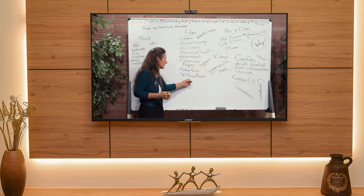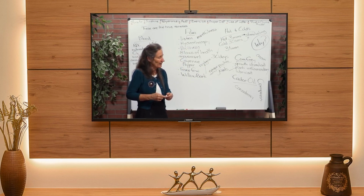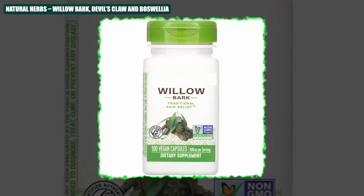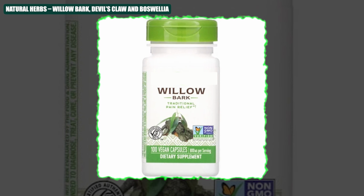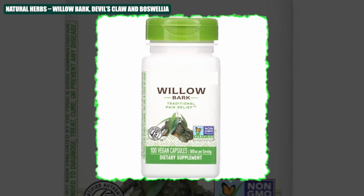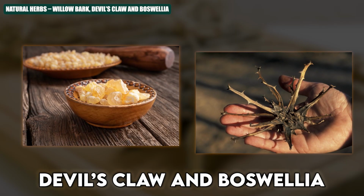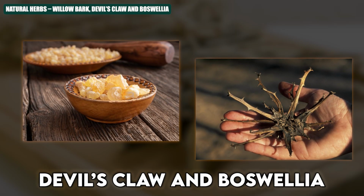And the beauty of the willow bark tablets, you can take 2 every hour. You don't have to just take it 4th hourly like you would do for a painkiller. The best thing about willow bark tablets is that they can be taken every hour since they are all natural, unlike traditional painkillers. Devil's Claw and Boswellia are 2 more natural painkillers.